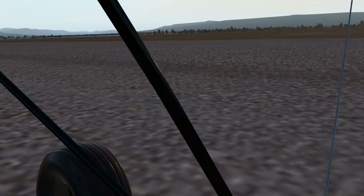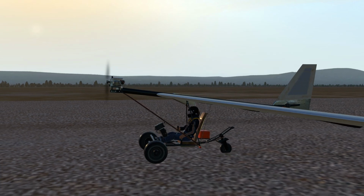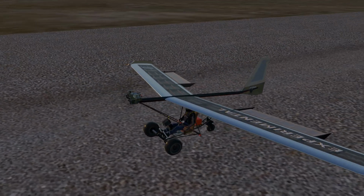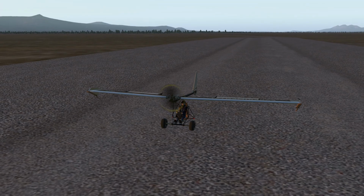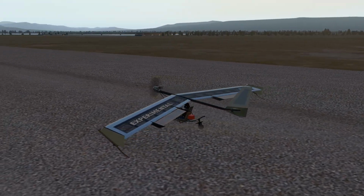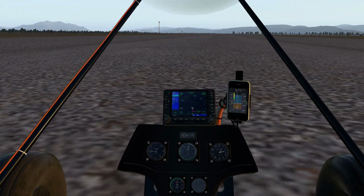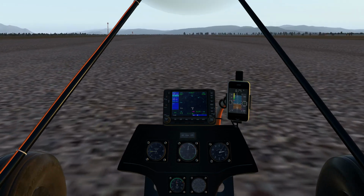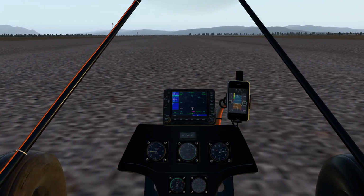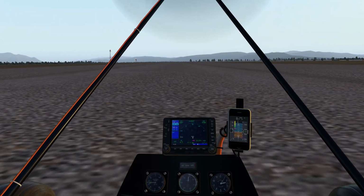Goodness gracious, where's the taxiway? Did we pass it? I tried to land before it. Is it back there? Come on, where are you? No, it has to be up here. Come on, let's go. I was going to say, yeah, there it is. So the mains are in the front. That's all I was trying to say. So just try to land on the front, or all 3, but not on the back. But we finally did it. We finally had a good landing.